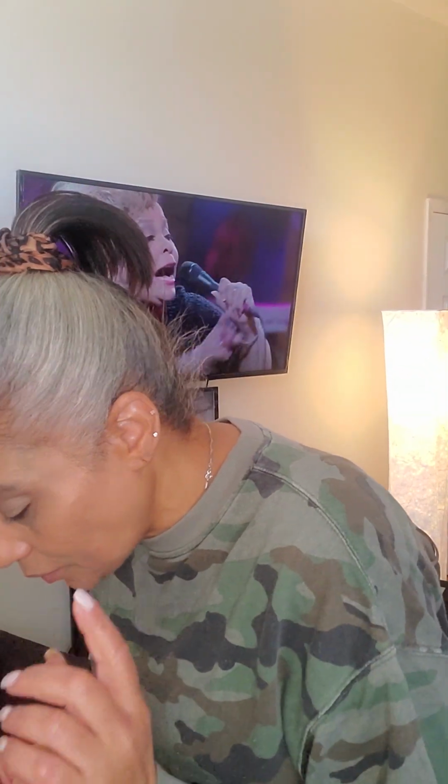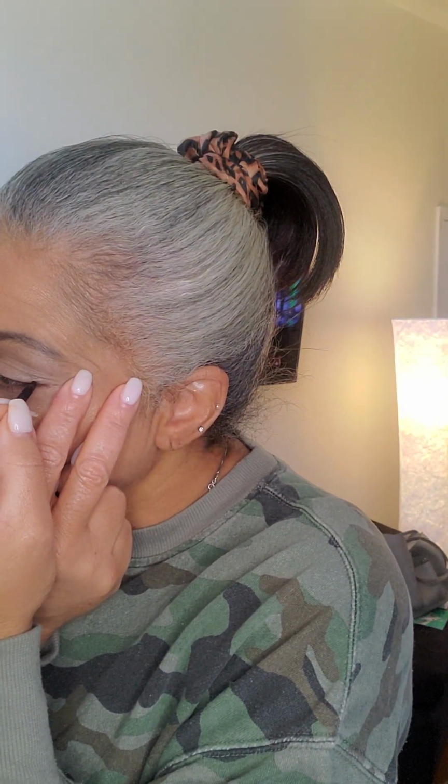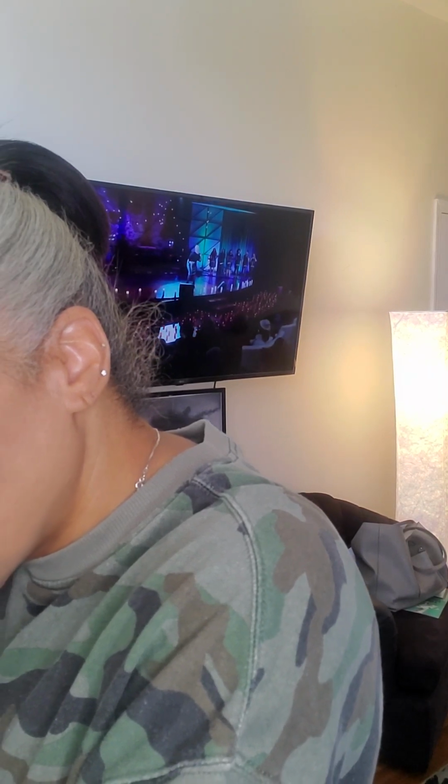So, what am I doing? I am going to put some eyeshadow on and eyeliner, but I'm going to do the eyeliner first because I like to double back on this. So, as you can see, then you just start to build. The more you do it, the easier it becomes. I like to go underneath my eye for the exaggeration.